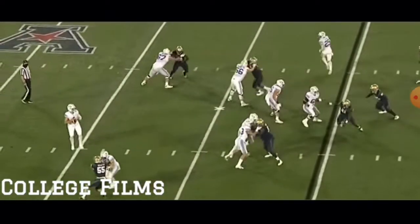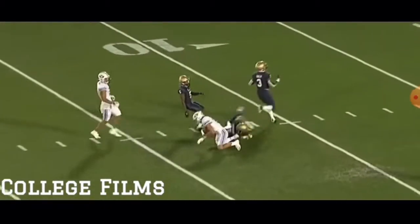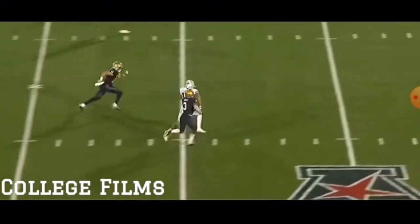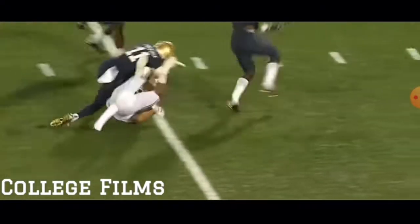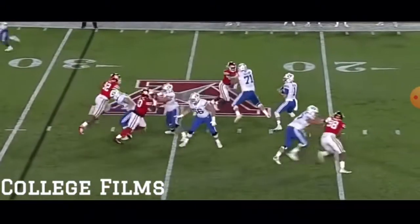Step back. Unloads, goes deep, and delivers a dime. Just a really, really nice pass. Yeah, that is Navy. Okay, my bad. But yeah, he has very good ball placement. He puts it where his receiver is the only person that can make that catch.